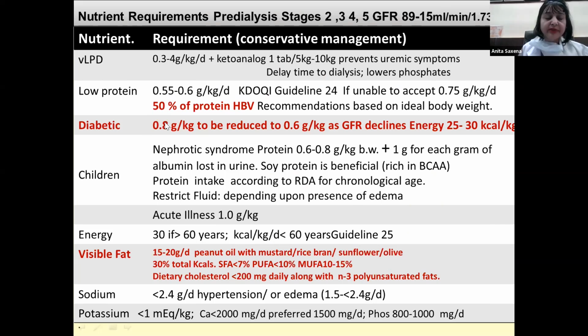Diabetics, the diabetic patient should be initiated on 0.8 grams per kg body weight per day of protein, which should be reduced to 0.6 grams per kg body weight per day as GFR starts declining. And the energy intake in diabetics should be 25 kilocalories to start with. But if required, you can increase it up to 30 kilocalories per kg body weight per day so that their sugars are well maintained.